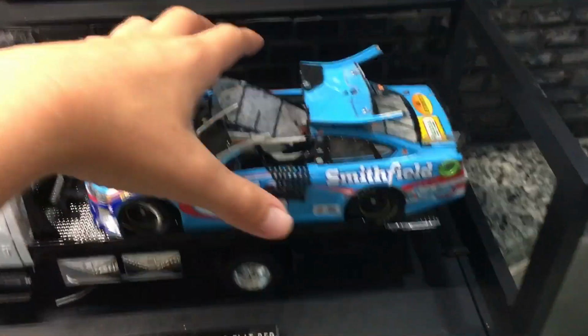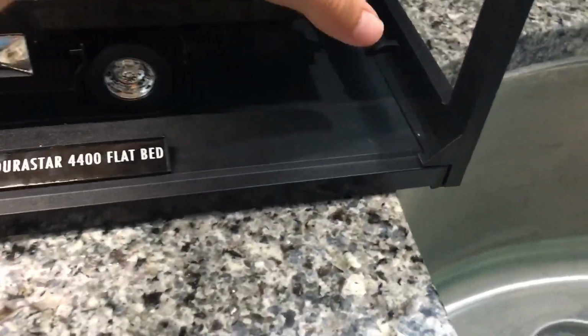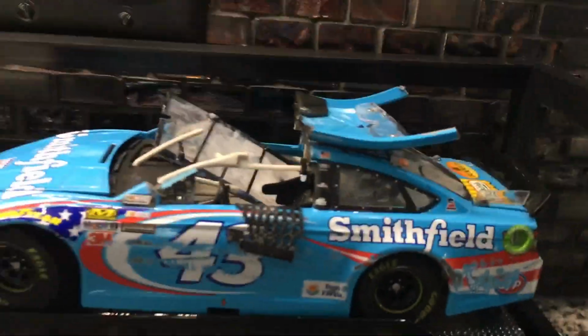And the back does open, or not open. This part does go up and down. I'm not going to force it because none of the twist ties are off. This part, works. And that, but the car just honestly looks a lot better when it's sitting right there. So the car is in all of its glory.